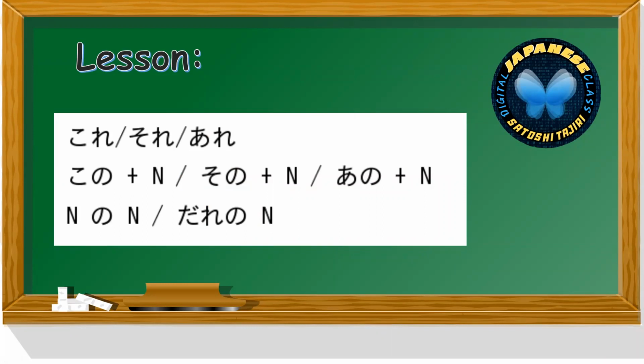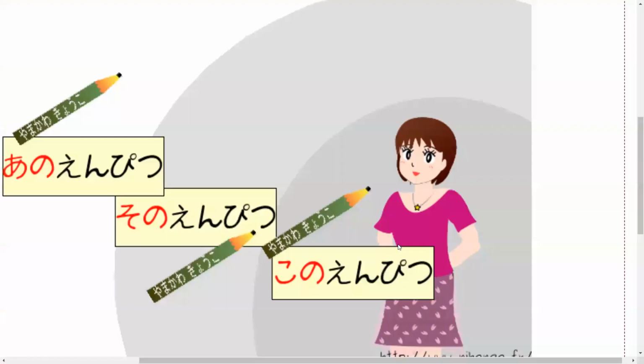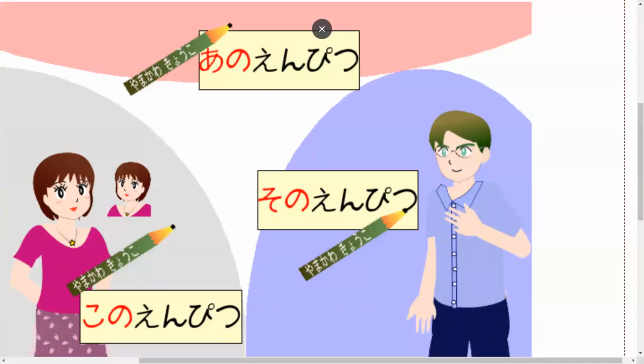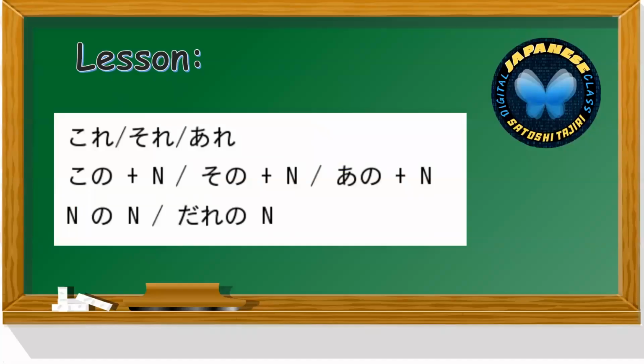Okay? So let's take a look. If you're going to remember, we have our kono, sono, and our ano. Okay, so that is their difference. If we're using kono, sono, and ano, there should always be another noun following. Same thing follows for our rule here. If you use kono, the other person will use sono. Or if the other person uses sono, you're going to use kono. Then if the other person uses ano, you're going to use ano also. Okay, that is the usage of our kono, sono, and ano.